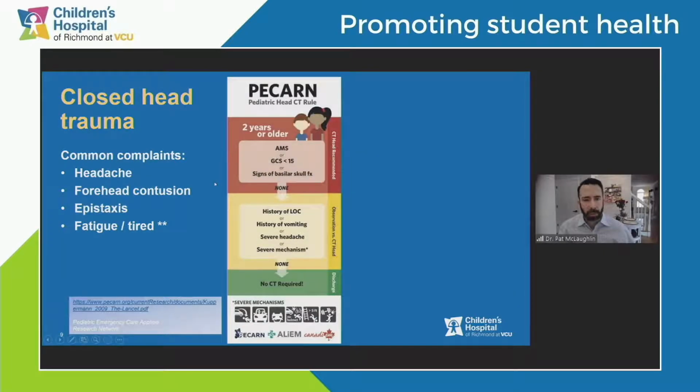So in my world, and what I'd like to introduce to you, if you haven't seen it already, is the PECARN Pediatric Head CT rule. PECARN is the Pediatric Emergency Care Applied Research Network. Why is that important? Well, we took several pediatric hospitals around the country and studied kids who come into the ER with that exact complaint. The complaint is we had closed head trauma of some way, and do we get a CT or not? Well, why is that important for you?